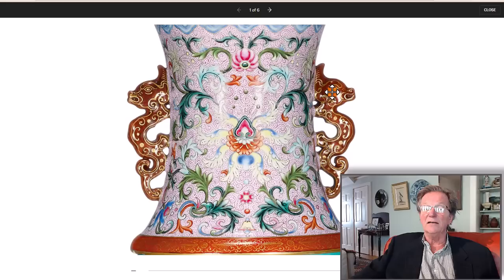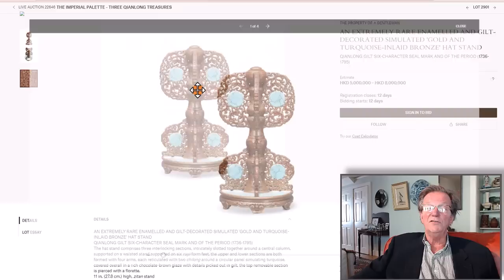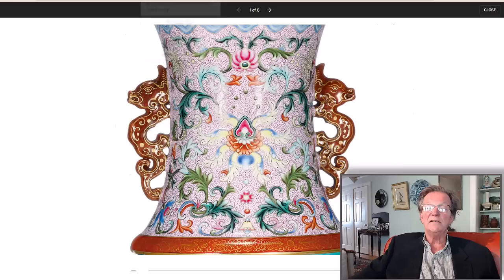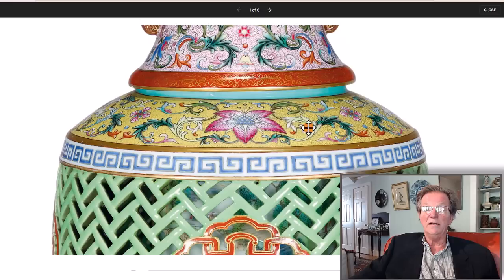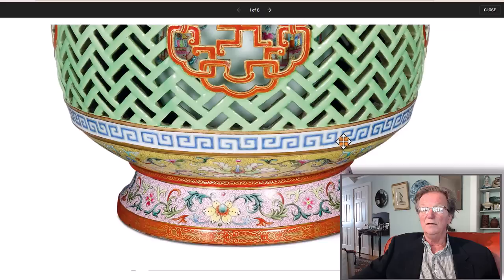These handles are virtually the same school or the same type of work that you saw on this. They're done to emulate bronze. And on this vase, they put these handles on there, so they look like bronze mounts, but they're done in porcelain, of course. And then highlighted in gilt, these beautiful little chimera dragons. And then looking down it, you have very fine, superb enameling. The enameling on this vase is really extraordinary.